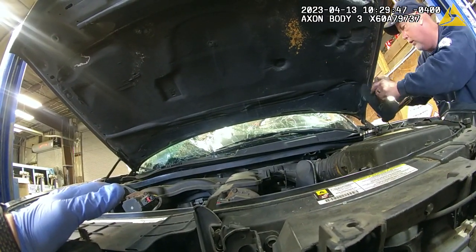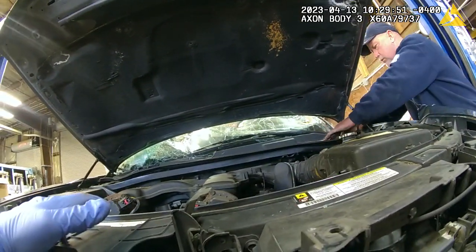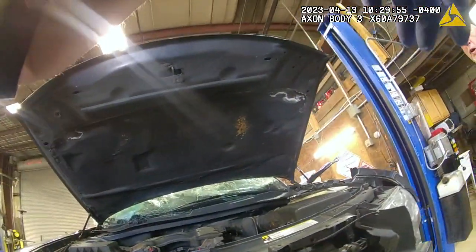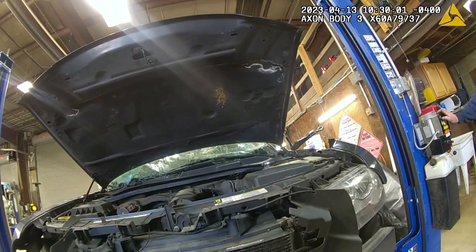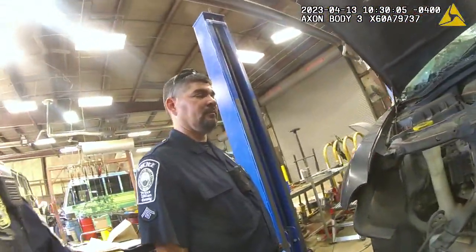It's full of blinker fluid. All right, now we'll see if we can find that broken brake line in the back. Okay. Do you think we should call Quentin now, or you want to wait a little bit longer? Yeah. No. I mean, because I don't see.